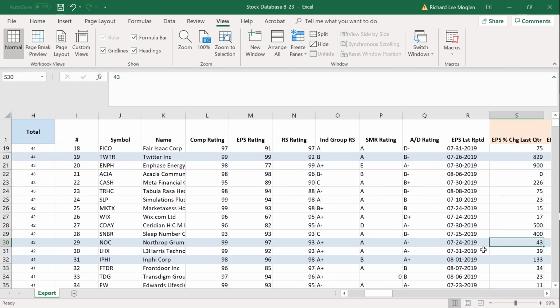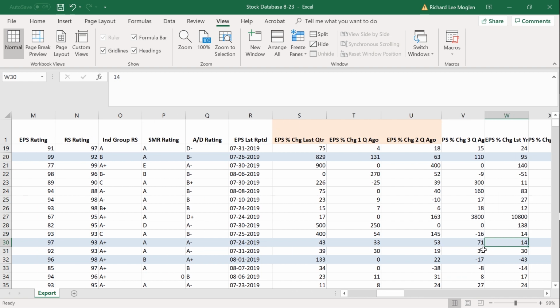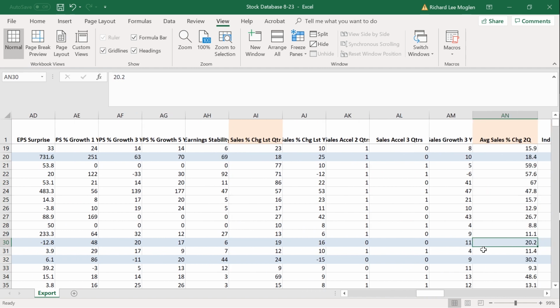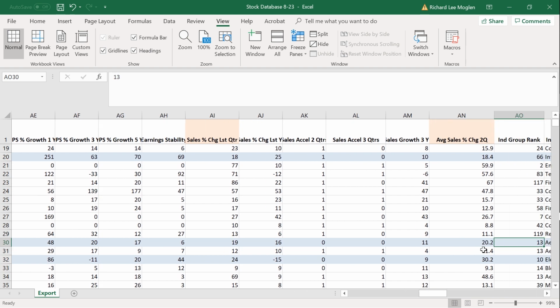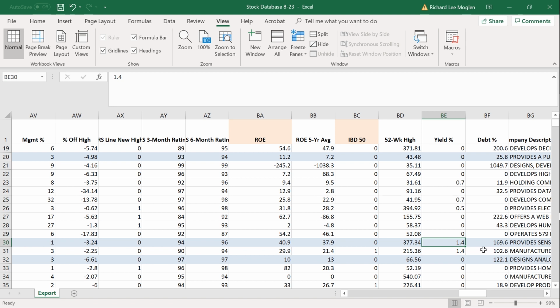Now looking at Northrop Grumman, you can see that it has a composite rating of 99, which is very good, an EPS of very good, 97, and a decent relative strength of 93. Its EPS over the past couple quarters has been very consistent at over 30%, which is excellent, and its sales numbers are also okay at 19% and an average of 20.2% over the past 2 quarters, which is decent. But it really shines when it comes to return on equity because 40.9% is fantastic, but it isn't currently on the IBD top 50 list.